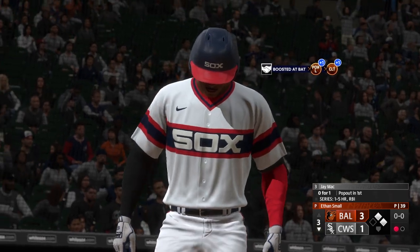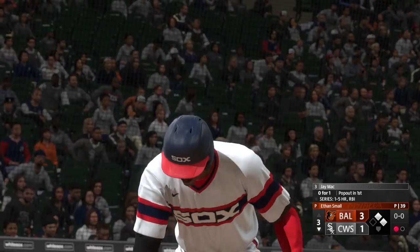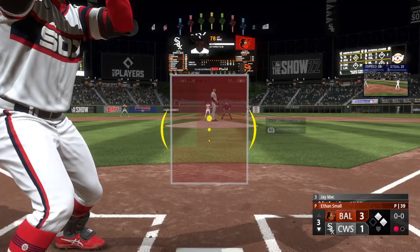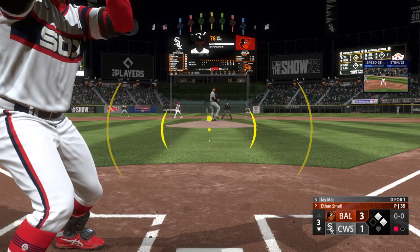Jay Mack getting ready to hit. It's been such a good hitter with runners in scoring position. Some guys just take it to another level. For him right now at the plate, it's like everyone else is in slow motion and he's in full speed.